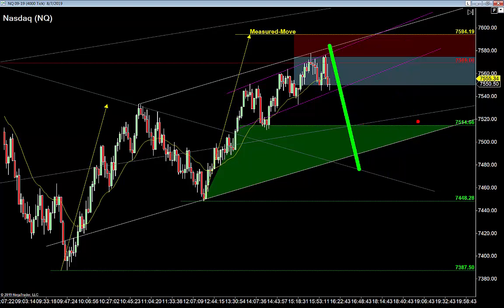So the moral of the story, though, is if we get that strong move down, I'm talking real strong down to that trend line, it's going to be very, very bearish. Let the sellers try twice. Once, twice, and then up from there. That's my way of respecting the short-term momentum.